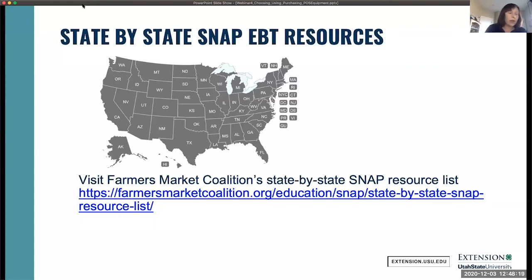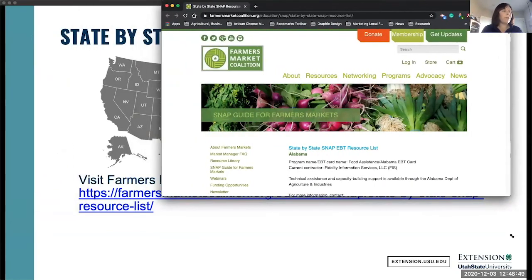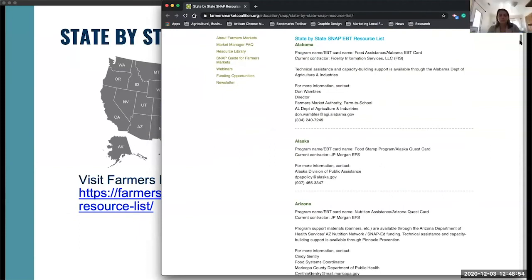And I also know that there are several states offering free wireless EBT equipment to eligible markets and to direct marketing farmers. So I encourage you to check the Farmers Market Coalition state-by-state SNAP resource list. When you go to this site, it will show you state by state all of the information for your location, and then you can contact them and learn more about what your options are and where you can obtain POS equipment and services by going to your state contact for EBT.